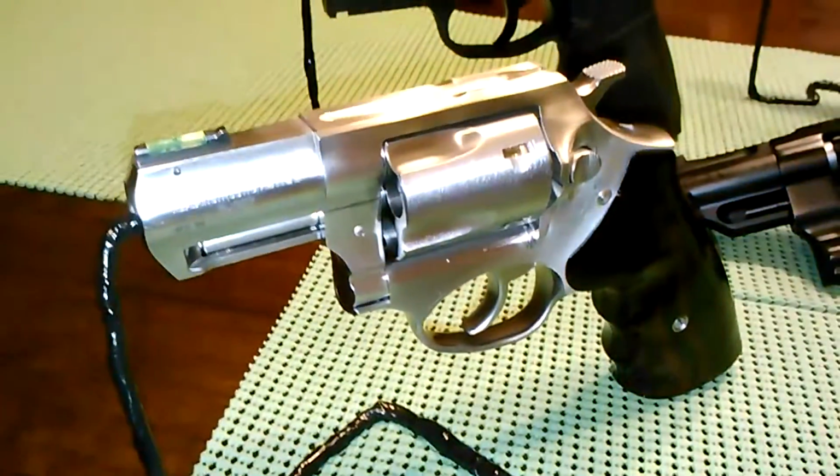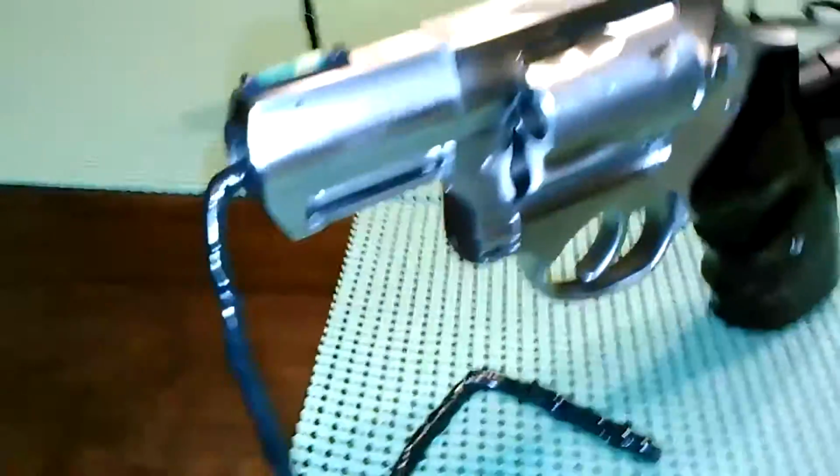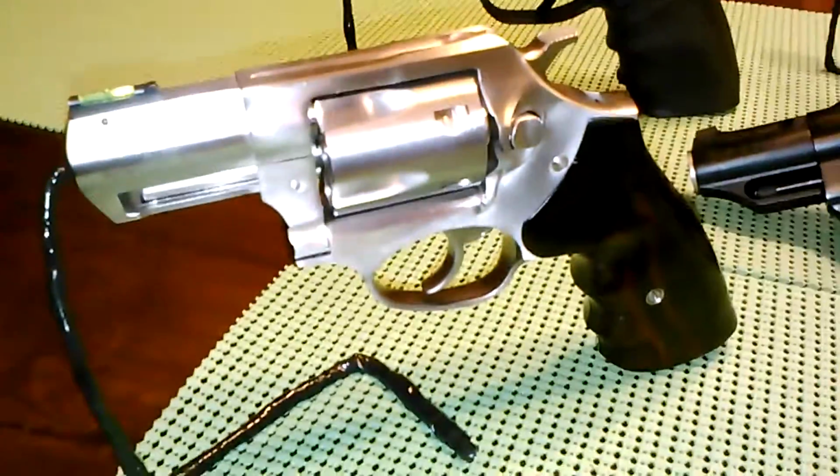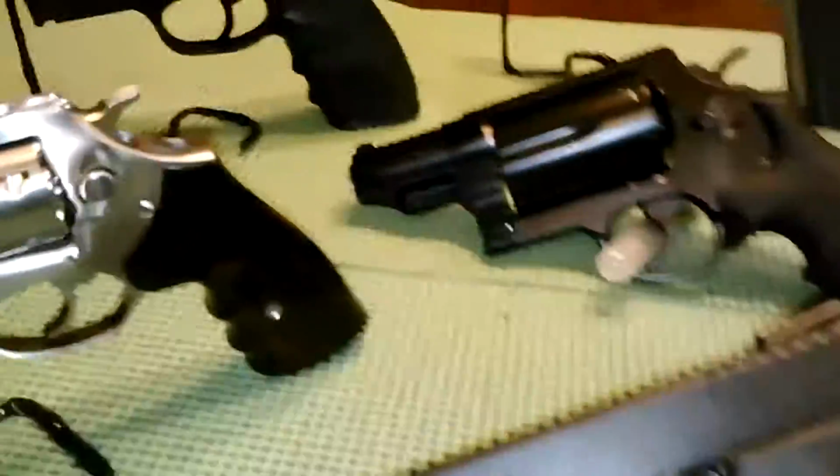What we got here is the Ruger SP101 .357 stainless, just a beautiful revolver. So glad I bought that thing.